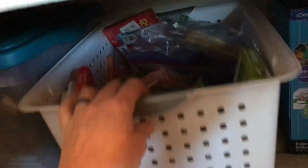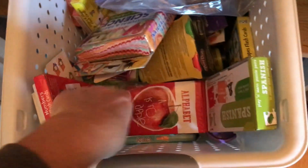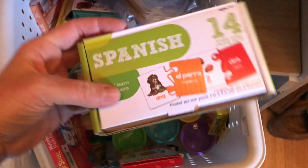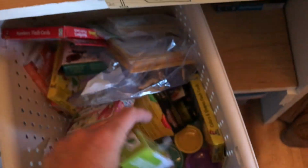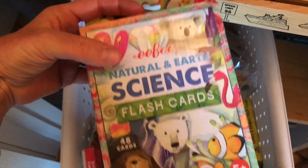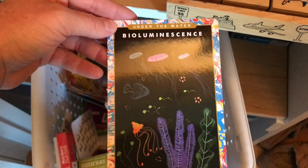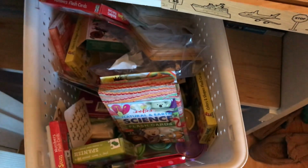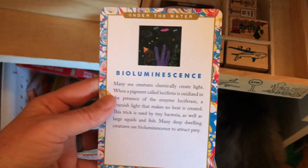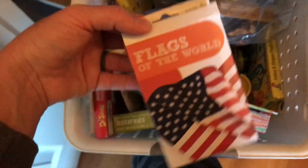And then we have an entire basket full of different kinds of cards. These are from Target in the dollar section, usually at the beginning of the year. I have found these little puzzle Spanish cards. We have Play-Doh. I think my aunt got these for them for Christmas. These are really cool. So here's one of a bioluminescence. And then when you flip it over, you can read about what it is. And they have animals, plants, all kinds of things in this one little box. And he has learned about different flags of the world just from these simple little dollar cards.